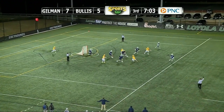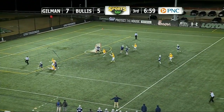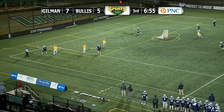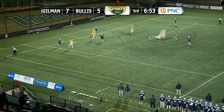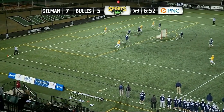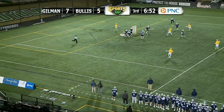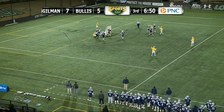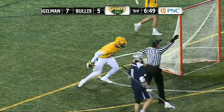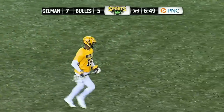Great save by Noah Klein right there. Almost a defensive lapse by Gilman, but Klein bails him out. And Xander Martin comes up with a loose ball, but a timely check by the Bullis riding attackman. That was Shane. And now Shane's going to cash one in. Can't get it. They're going to call him for entering the crease, and it's going to be Gilman possession. Big save by Klein. That's his first since the first quarter.